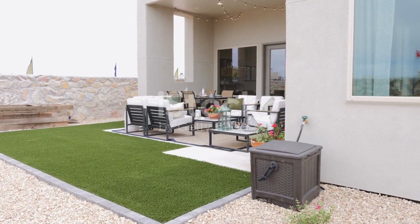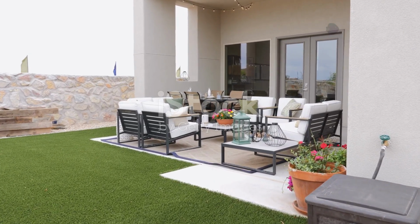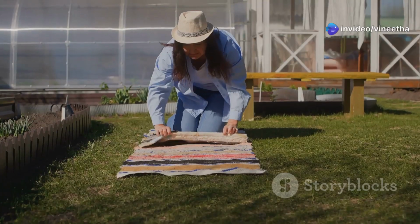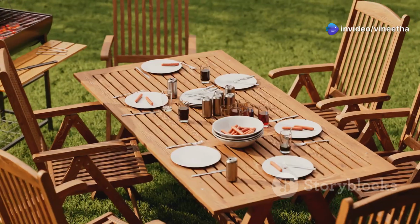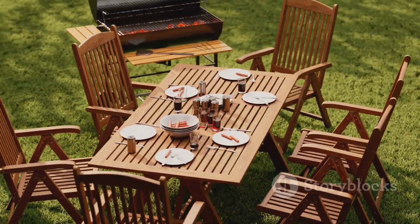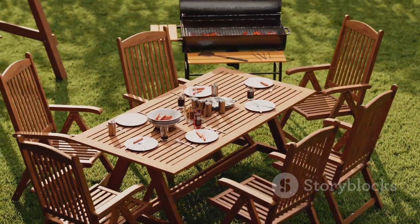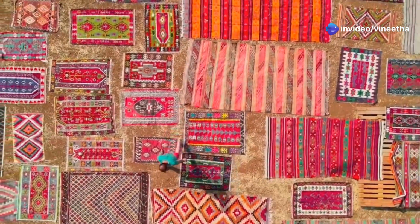First up, let's talk about something that can instantly define and anchor an outdoor area. Colorful outdoor rugs. Laying down an outdoor rug is like rolling out a welcome mat for sunshine and good times. It immediately creates a sense of an outdoor room, a designated spot for lounging, dining, or just gathering with loved ones. When you're choosing a rug, think about the colors and patterns that make your heart sing.